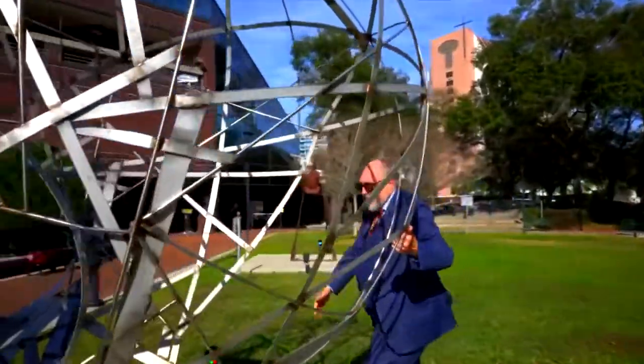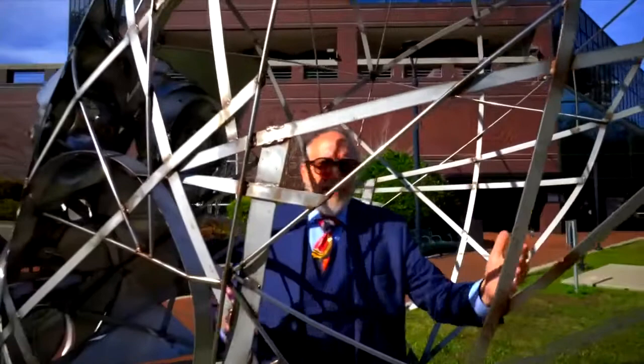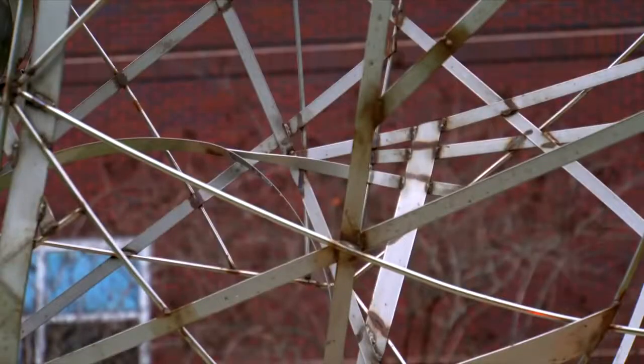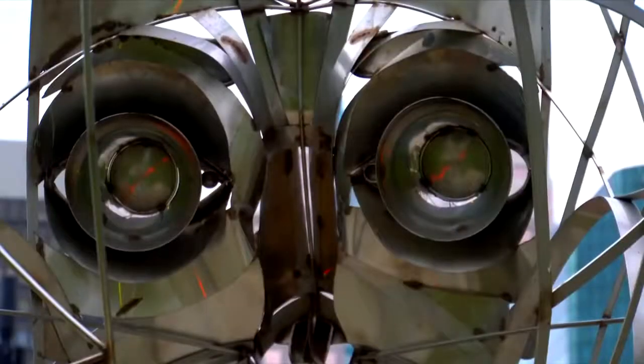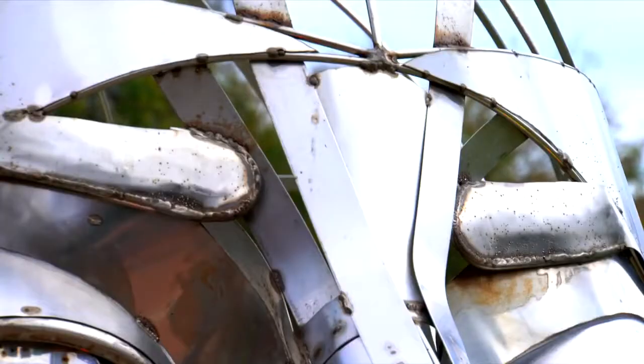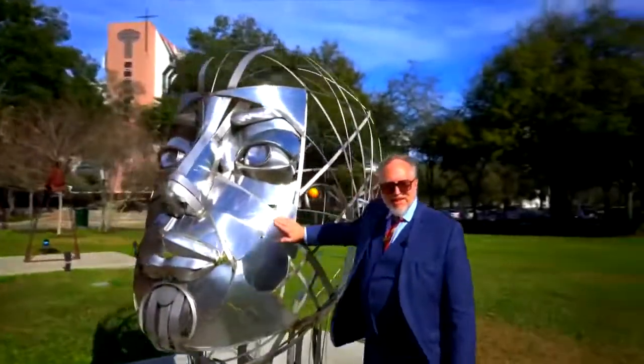So in this one, he has made the structure of the head kind of a bird's nest kind of way of weaving pieces of metal, and as you saw, the face is various bowls and pieces of metal as well. Gaia, Mother.